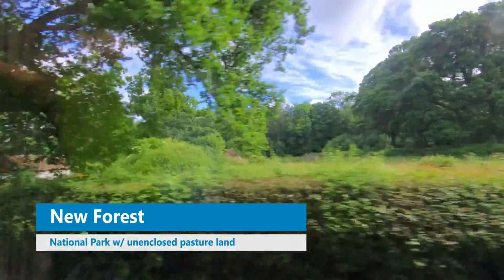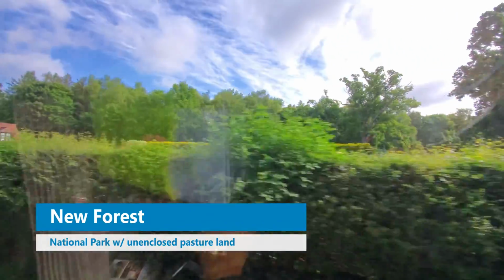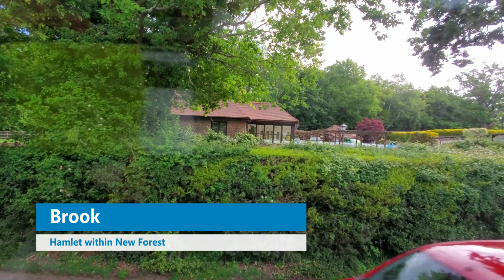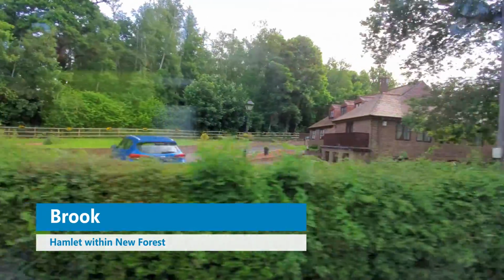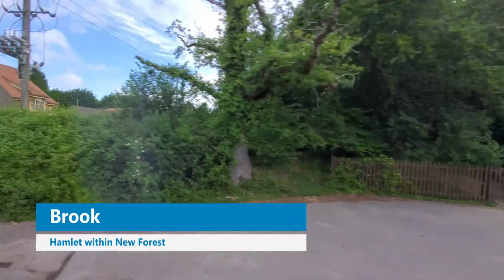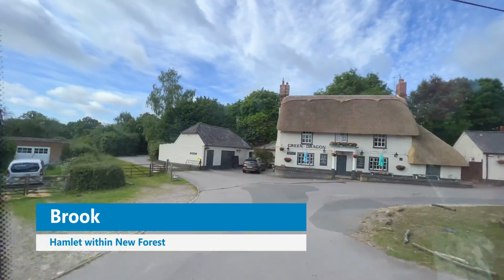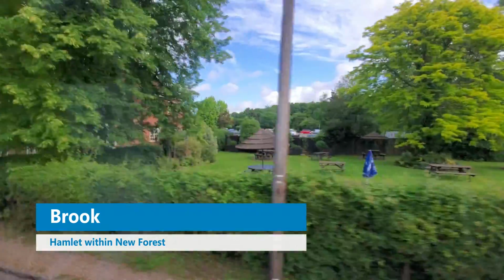We have many species of deer, but also a number of ponies, 3,000 ponies, and we're going through a little village which is absolutely delightful called Brook. If you've got your cameras ready, there are some beautiful thatched cottages to see on the left and on the right. The pub is called the Green Dragon. On the right, beautiful thatched cottage. And there's another one, and some coming up as well, and a little entrance with thatch, and the Green Dragon on the left. Absolutely all sorts of parasols in the garden here, also made of thatch.